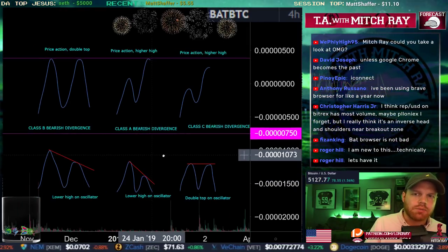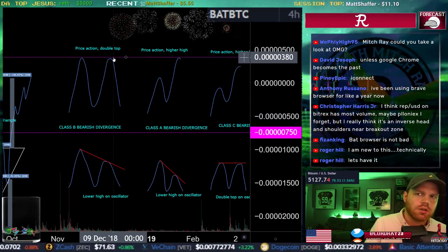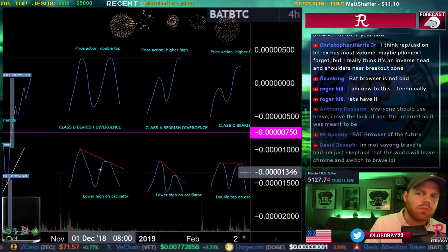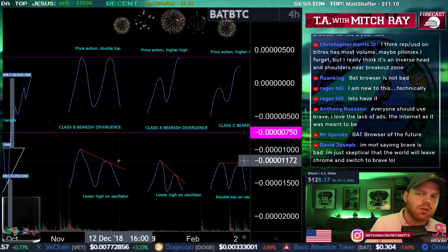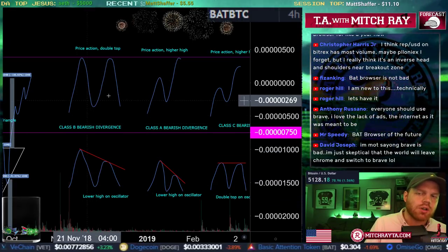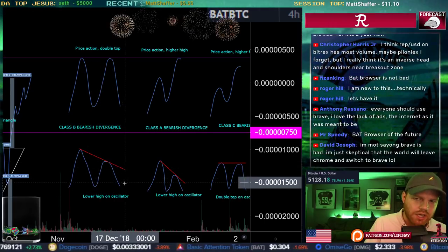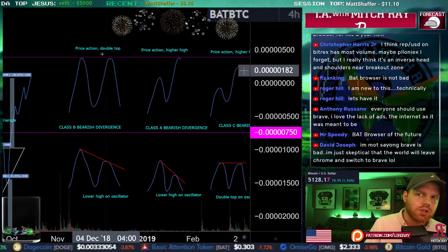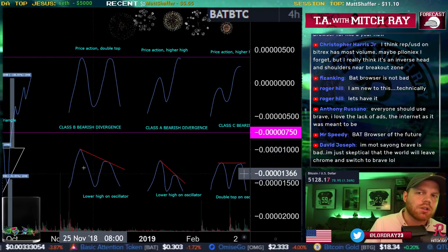Okay, class B bearish divergence is when you double top on price and on that second high, you make a lower level of positive momentum or a lower level of relative strength. Class B also signifies impending price action reversal to the downside. It is also bearish. So double top with bearish divergence, man, you better expect lower prices. That's it.